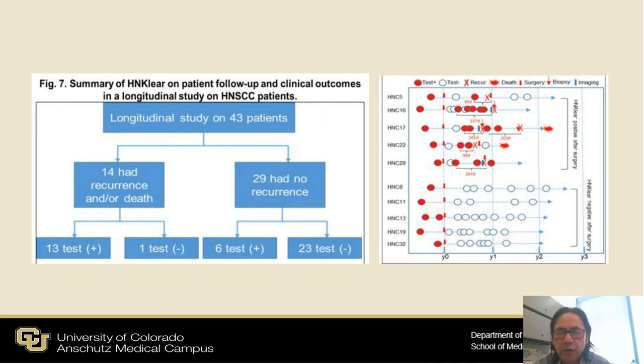And the right table basically shows a few examples: the top 5 marker or HNKlear positive patients correlate with recurrence, while the lower 5 test negative correlate with recurrence negative. Most importantly, if you look at patient HNC16, the HNKlear saliva test was positive with a 336 days lead time ahead of imaging for detecting the recurrence.